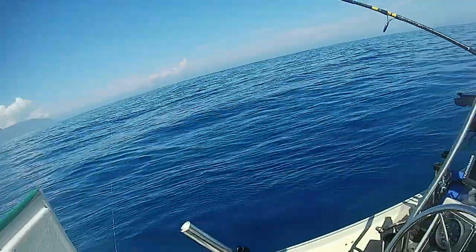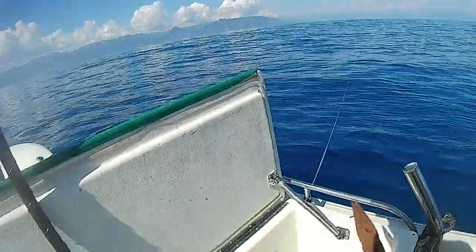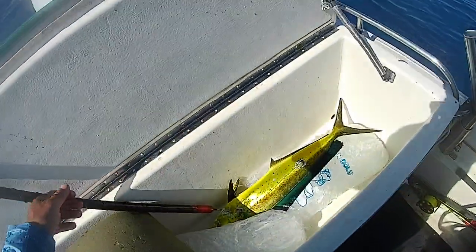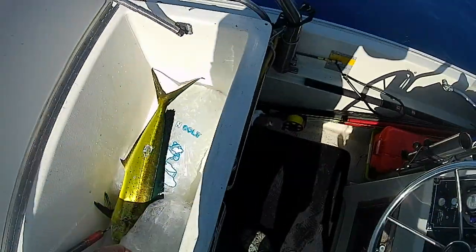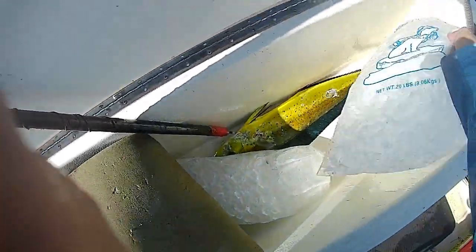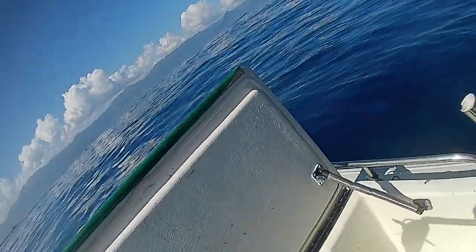Woo! Mahi. Nice one. Yes! Woo! Yes! Oh my gosh! Woo! I'm gonna try to get the hook out. Oh, I gotta grease that. Woohoo! Yeah, baby! Yes! I took that all day. Awesome. All right, one more, so.